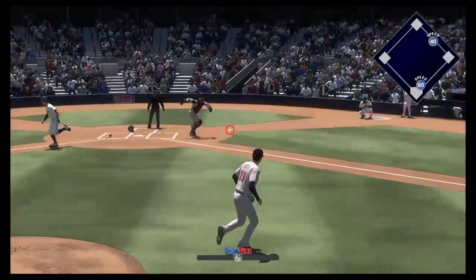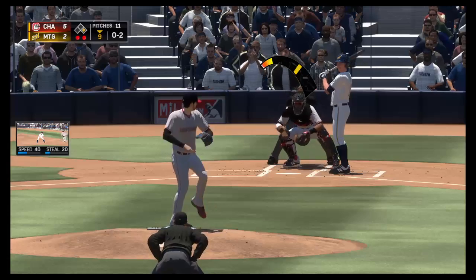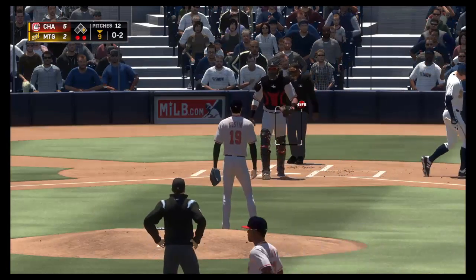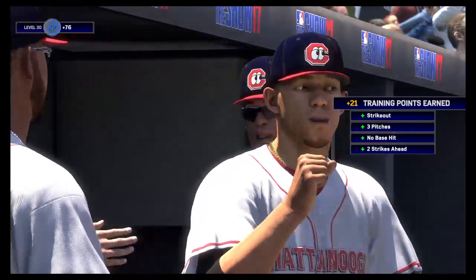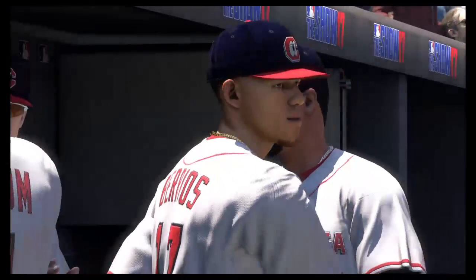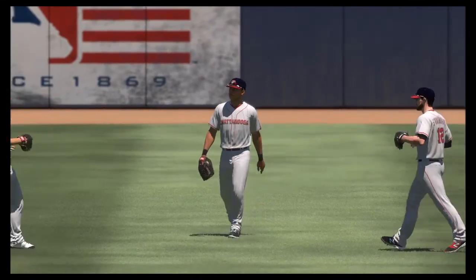Just got a piece up the line, but that one rolls foul. Has them down to their final strike. Here it comes. Swing and a miss. He struck him out, and that'll do it here as the ball game is over. And a nice job here to come in and slam the door. That's his first save of the season, but it certainly won't be his last.